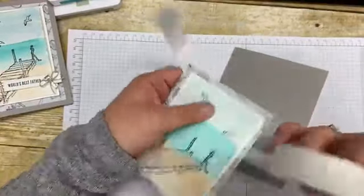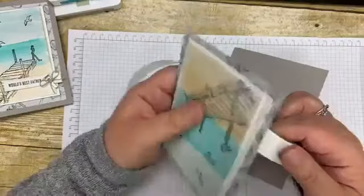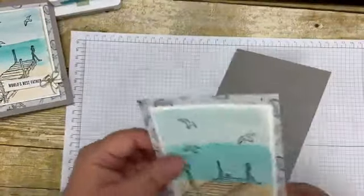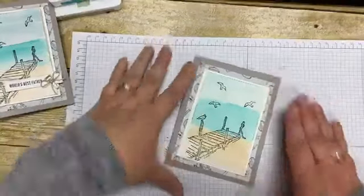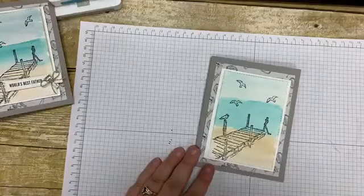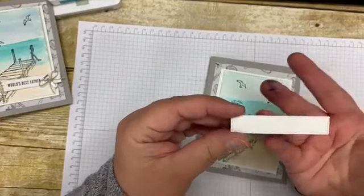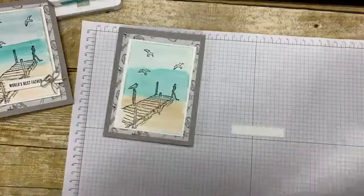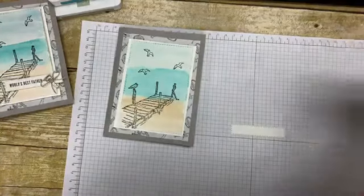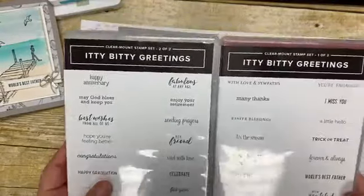And then I'm gonna use glue dots again, and I'm just putting it on the four corners, one in the middle, and I'm gonna adhere this down to my card like that. And then I have one of the little rectangles that I use the stitched rectangles a lot on this as well. And for this, I went to Itty-Bitty Greetings. Now, Itty-Bitty Greetings, I believe, is retiring, maybe not. I'd have to look that up.